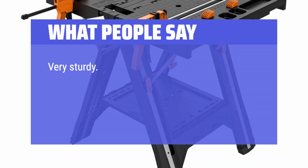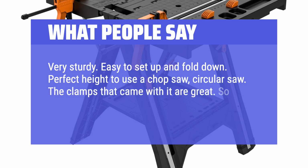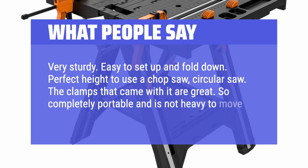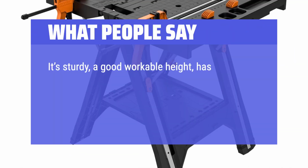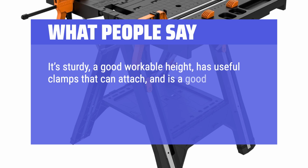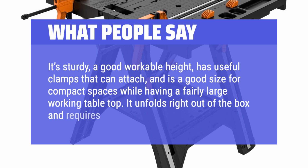What people say. Very sturdy. Easy to set up and fold down. Perfect height to use a chop saw, circular saw. The clamps that came with it are great. So completely portable and is not heavy to move. It's sturdy, a good workable height, has useful clamps that can attach, and is a good size for compact spaces while having a fairly large working tabletop. It unfolds right out of the box and requires no assembly.